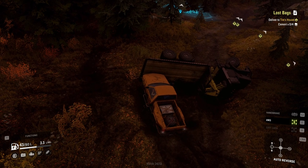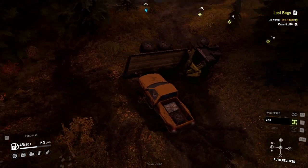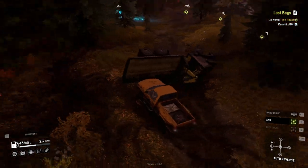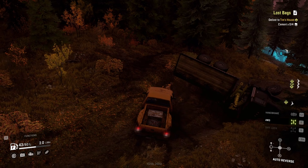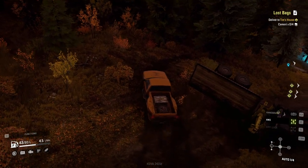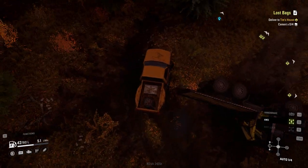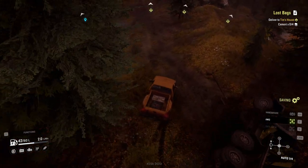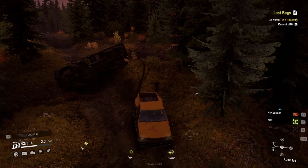If I go back, does this fall? It slides, but it doesn't fall. Okay, cool. Let's hurry it up before it actually flips over again, because, again, if I'm gonna drag it downhill, I'll have the advantage.